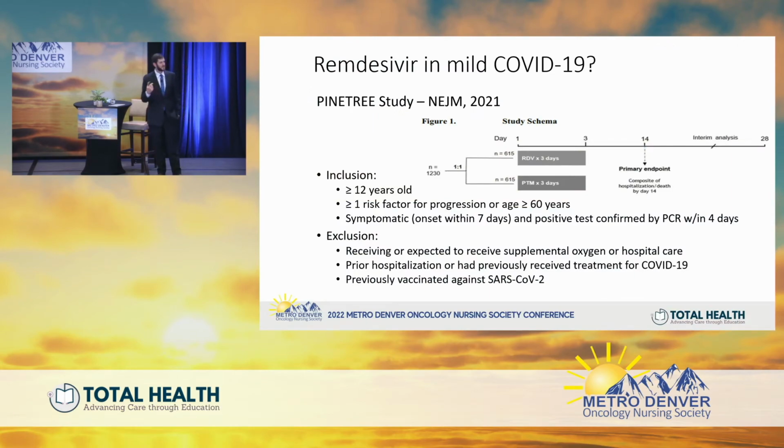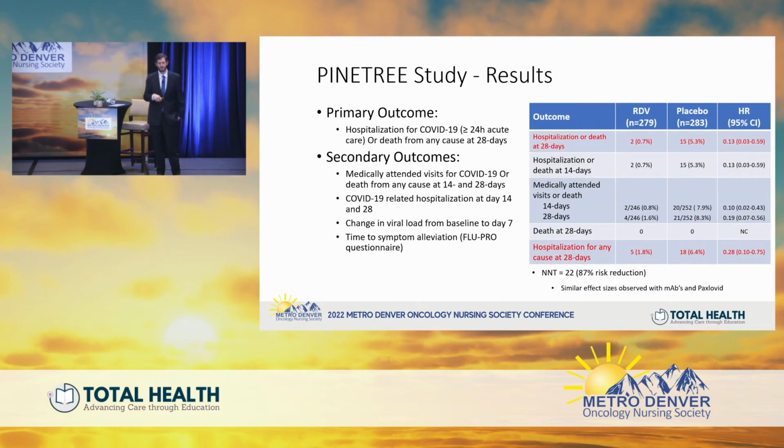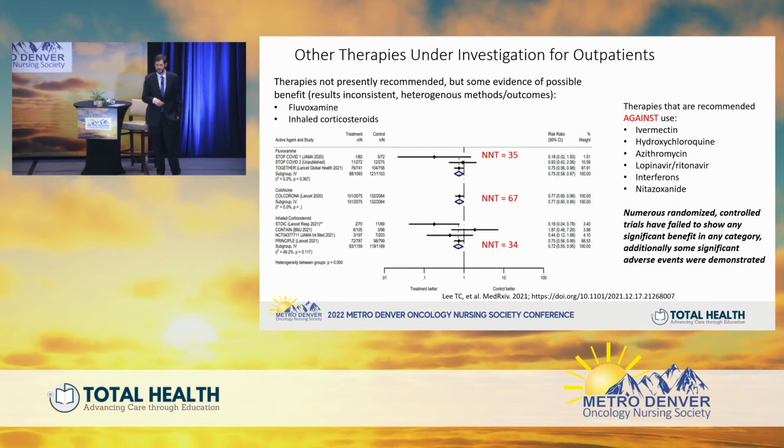Then remdesivir. Some of us may be familiar with that. We've been using it in the hospital for hospitalized patients for quite some time. There was a recent trial that showed you can give it for 3 days in outpatient for high risk and associated with a significant reduction in need for hospitalization within 30 days. So very similar to monoclonals and Paxlovid, about an 80% plus risk reduction, number needed to treat of 22.